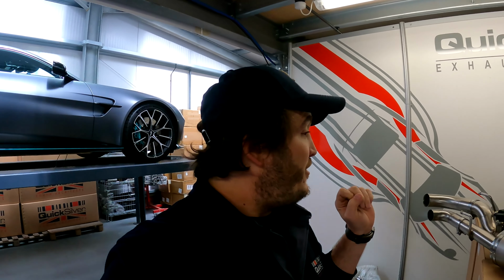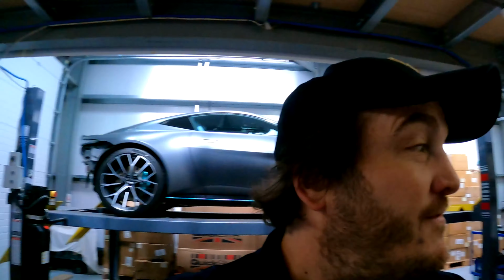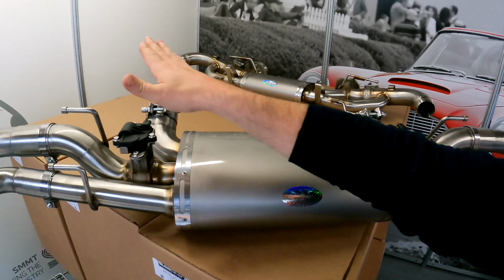So what we have integrated very cleverly with our rear section is our Sound Architect valve technology system, which is controlled by Bluetooth and an app and your phone, and you can turn it on and off, valves open shut whenever you desire. Very clever bit of kit. The valves sit on the system, it's wired, it goes up into the boot, it uses a 12-volt power source, and then, as I say, Bluetooth connected to your phone. So that's the rear section.